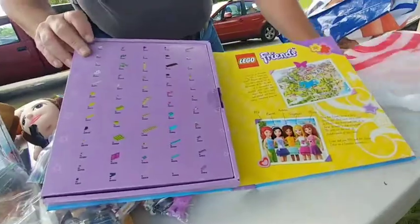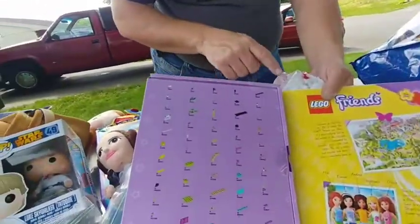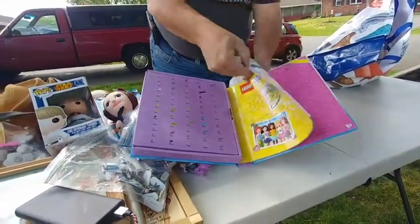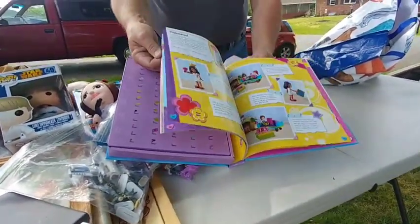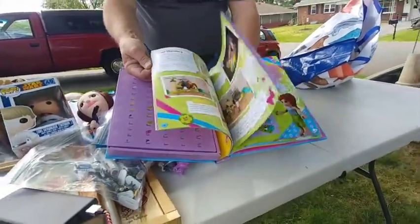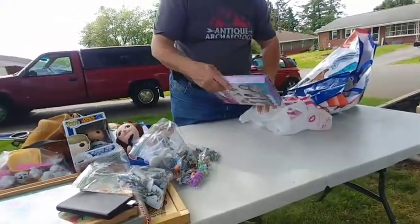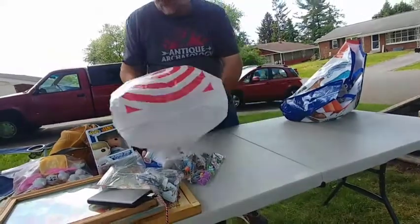And here's the inventory of what you should have. Yeah, look at that. That comes in handy. And then the book itself, it's a storybook, but it also tells you how to build things. And that was 25 cents. So I did pick that up. That's a good deal. I thought that was a great one.